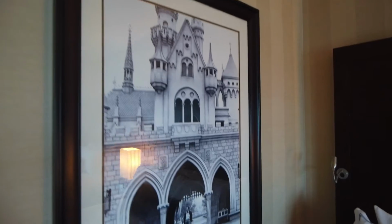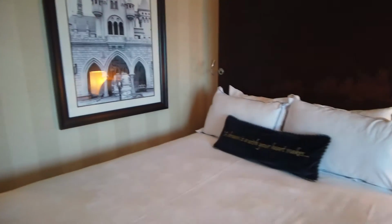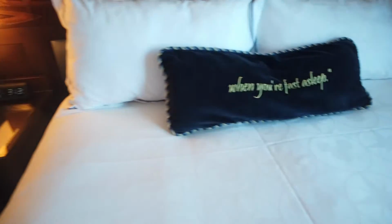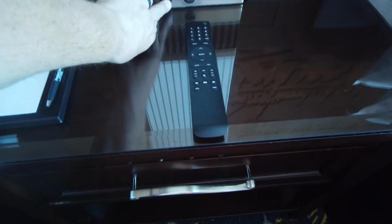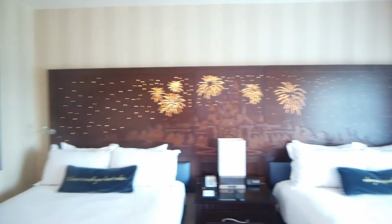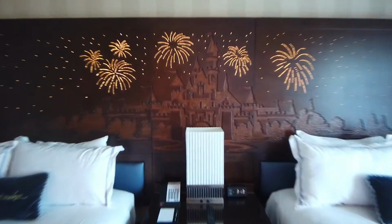Of course, the awesome artwork of Walt here in this room. Love that. Love the pillows that come on these beds. And then the last thing, I'll flip the switch here on the nightstand. And you've got the fireworks on the headboard. So cool.